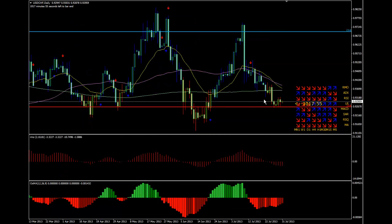US dollar Swiss franc, excuse me. Price has been falling recently over the past couple of weeks after Bernanke's announcement on that QE3 tapering, and sure enough, we've seen a lot of selling as we headed into the weekly fib retracement here. However, at the 23.6, it's found support now. The past couple of days in particular, finding consolidation above this area.